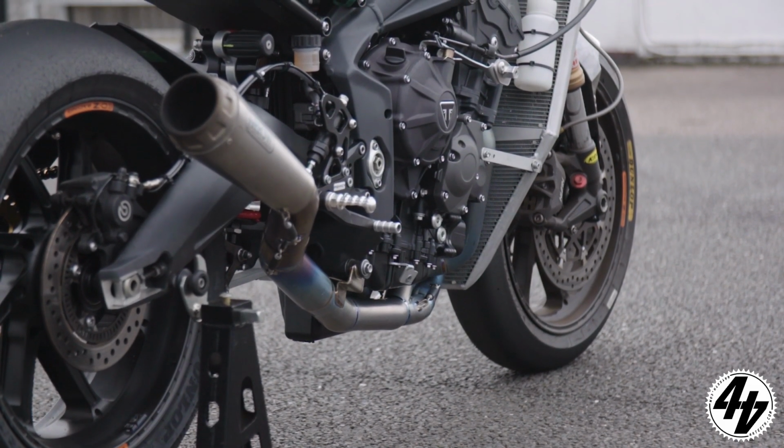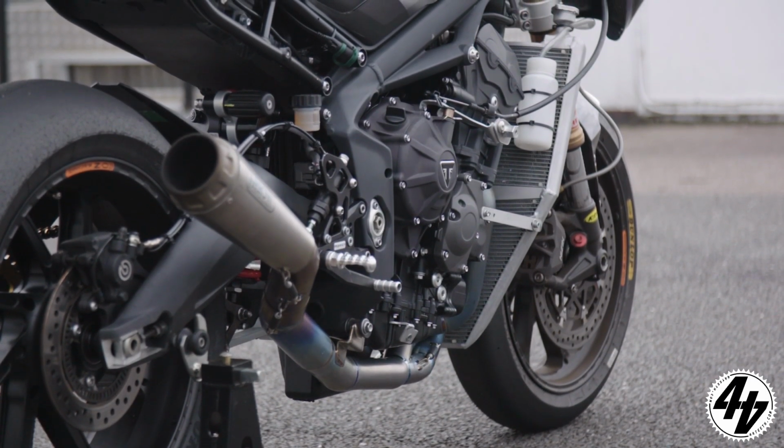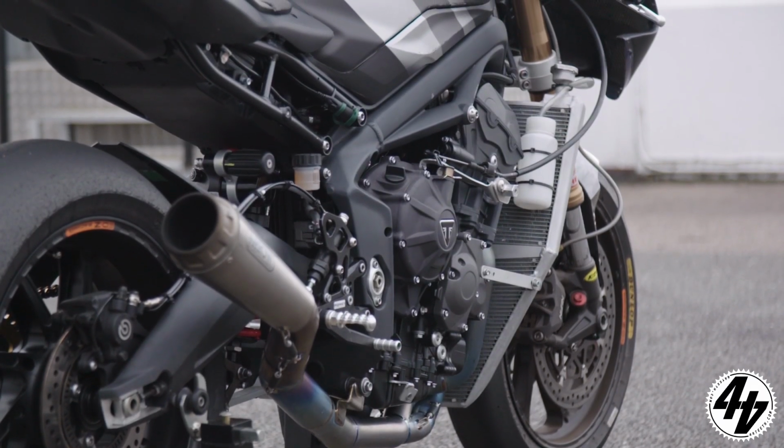So in terms of the bike itself, it's got a lot of interest, it's fair to say. Masses of interest. So is it essentially a Daytona chassis with the race motor in?